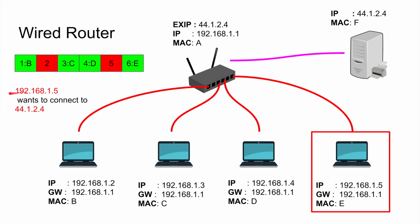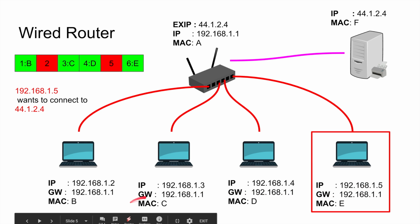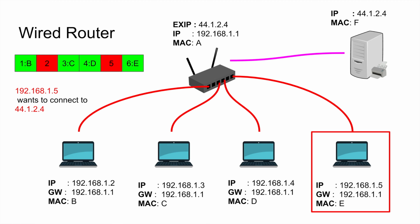All right, let's spice things up a little bit, guys. I want to connect from 5 to 44124. This is not even in my network. This is something outside, right? Because it's not in my subnetwork. If you do /24, this is not in my subnetwork. So I cannot do an ARP on 44124. I cannot find its MAC address if I wanted to.